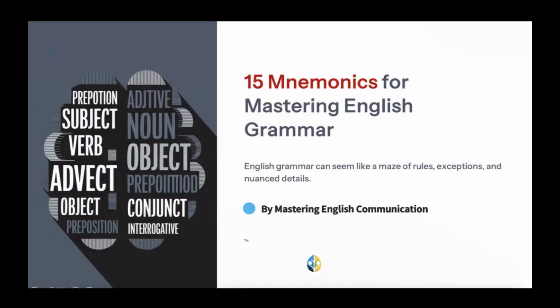Today's session is, of course, for all learners, but especially for those learners, even at the intermediate or lower advanced levels, who basically stumble on punctuation, word usage, and sentence structure. Now, fortunately, there are quick memory tools known as mnemonics that make these rules stick in your mind much more easily. By consciously applying these mnemonics, you can boost the clarity and accuracy of your spoken and written English without getting lost in grammar textbooks, etc.